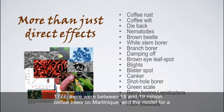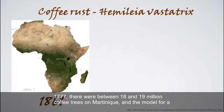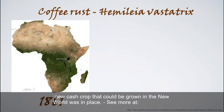And of course, I put coffee rust right there at the top because this is one of the topics I'll be talking about. That's one of the topics we're involved with. Here's the rust. Rust is a fungus, which was first discovered in 1861 near Lake Victoria, which is part of the native distribution where coffee is native.